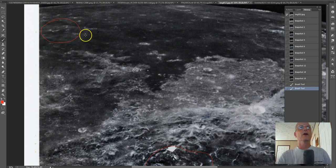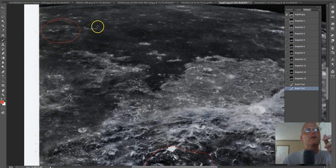I think it's an actual structure of some sort. And if you notice, when you look at this, suddenly now it looks like there's more darker areas, meaning there's more depth. That's right, folks. They're taking the depth out of these photos to make it look like it's nothing more than a flat surface, or maybe a little bit of dunes and some craters. It's not.